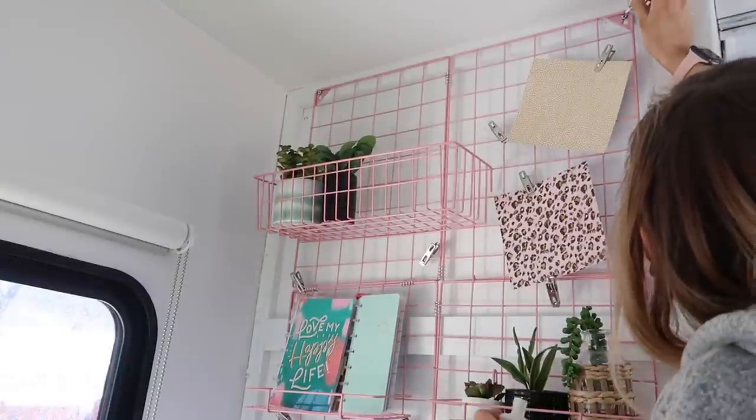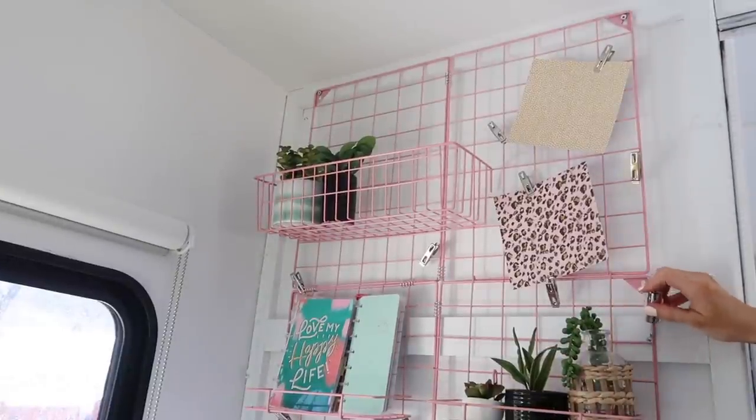Okay, so we obviously got the wall covered, and now I'm gonna be moving on to the desktop and what I'm putting on the desktop, the things I'm using to stay organized, and then we'll move to what goes underneath of my desk.